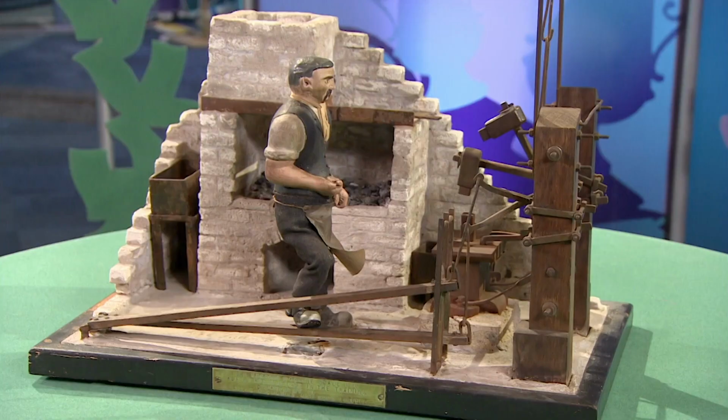Tell me what it means to you to be reunited with this very extraordinary model after all those years. Well, I was absolutely thrilled that it would be able to come back into the family, so to speak, and to be around and recognised for what it was.